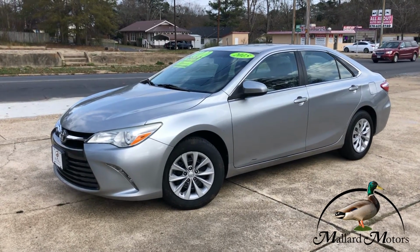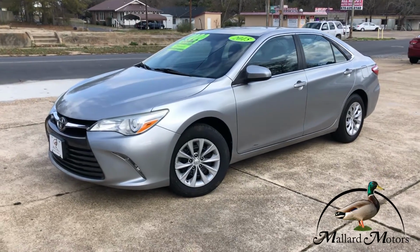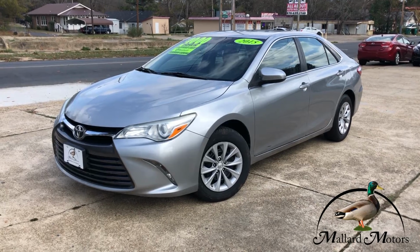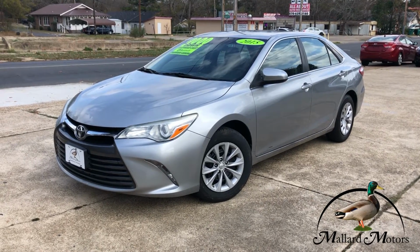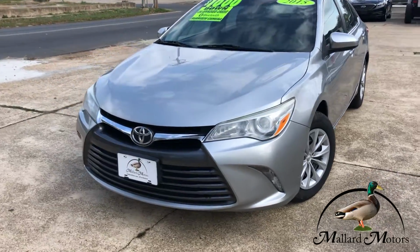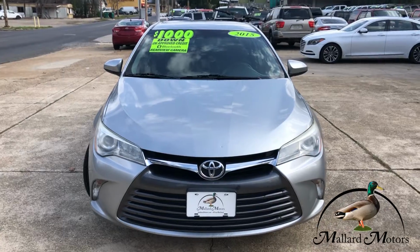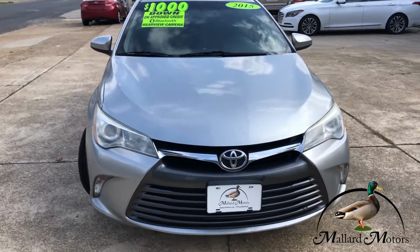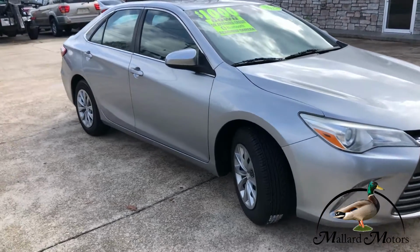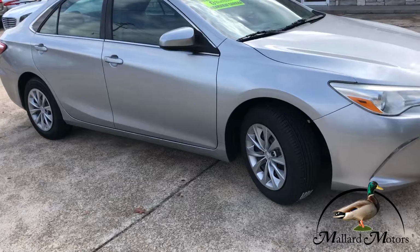What we're looking at here is a 2015 model Toyota Camry LE, silver in color. This one has a 2.5 liter four cylinder, so it should be pretty good on gas mileage. Still got clear headlights on the front. Got fog lights on the front also. Got chrome trim around the windows there.